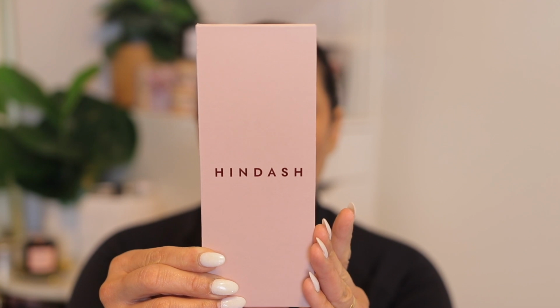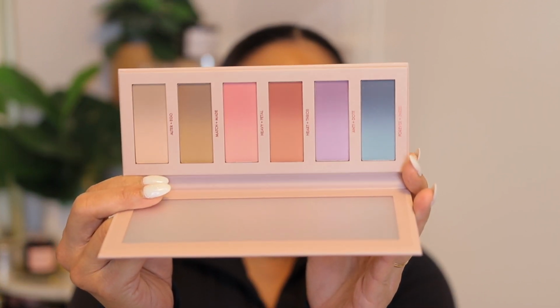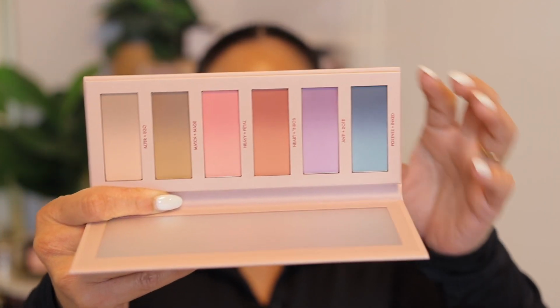This is called the Monochromance. This is a cheek, eye, blush, bronzer, everything that you need is in here, is what he says. It has some beautiful shades in there. I love the ombre effect that it has throughout the palette. It's just a really unique, beautiful palette.